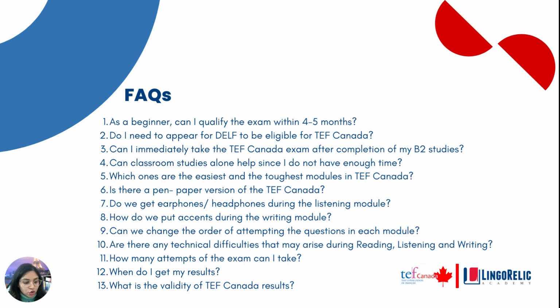And there are also some students who find the listening module more challenging because of the accent sometimes, or because of the fact that they do not have control over the audio. And there are also students who find writing more challenging because maybe they're not very comfortable with the spellings or with how to put an accent, which accent to put, or the grammar itself. So that could be one loophole. And there are students who find speaking more challenging because maybe they're not as comfortable speaking, maybe they're too shy to speak. So that could be one of the challenges. So this has a very subjective answer, and it varies from student to student.